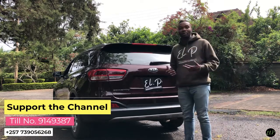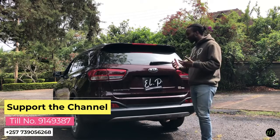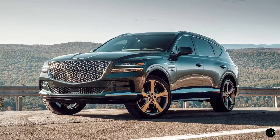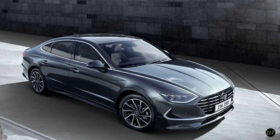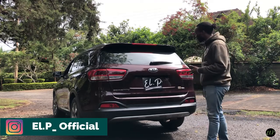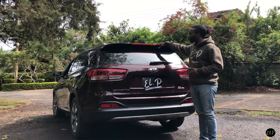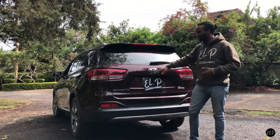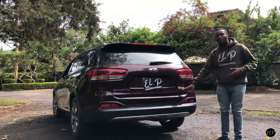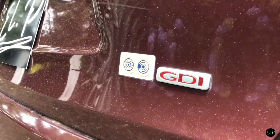Getting to the back of the Kia Sorento. Kia being a Korean-made car, I like the design language of Korean cars. I don't know why, but cars like the Genesis, the Hyundai, the Ssangyong just appeal to me more than the normal stuff we're used to from Japan. So you get your nice roof spoiler at the top, your Kia badging, Sorento nameplate, and the kind of engine that you have, the GDI, just gasoline direct injection.